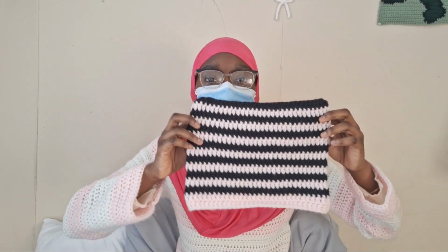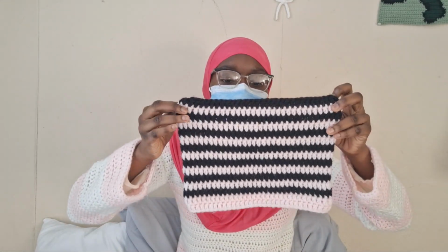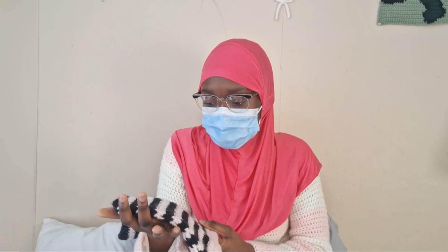This was in her favorite colors, black and pink. So cute. It's a cat beanie, adorable. I probably will be selling this because I don't like hats. I don't wear hats. They don't look good on me. So I'm gonna be selling these.